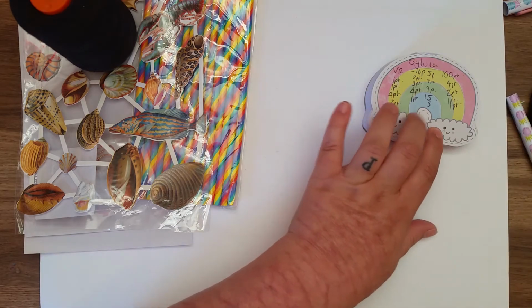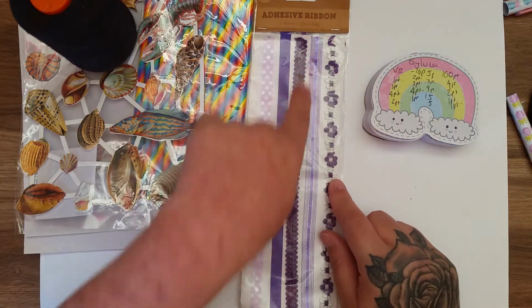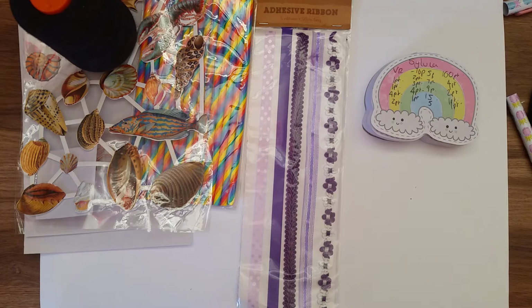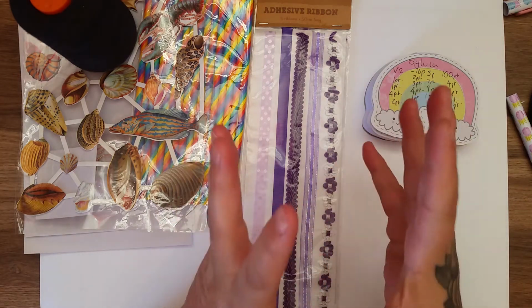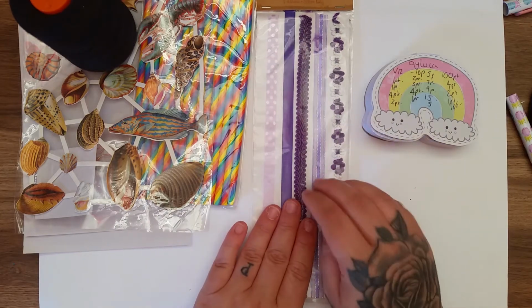Thank you, Sylvia. Then she also gifted me some of these adhesive ribbons in the purples and the lilacs. They're really cool. I actually need to pop down to Home Bargains and get some of the rolls of the adhesive lace, because I use tons of that and I've run out, so I'm going to pop down today and pick up some of that. So thank you for that, Sylvia.